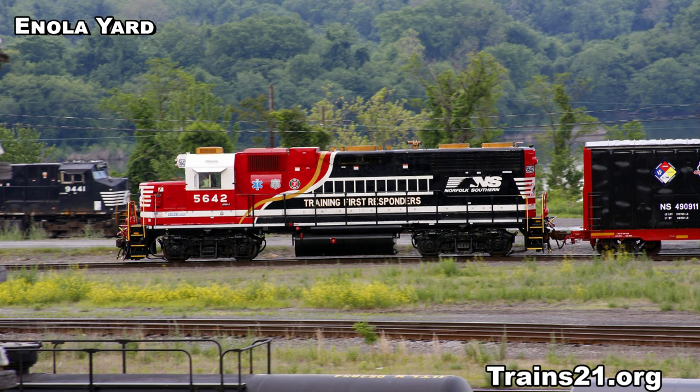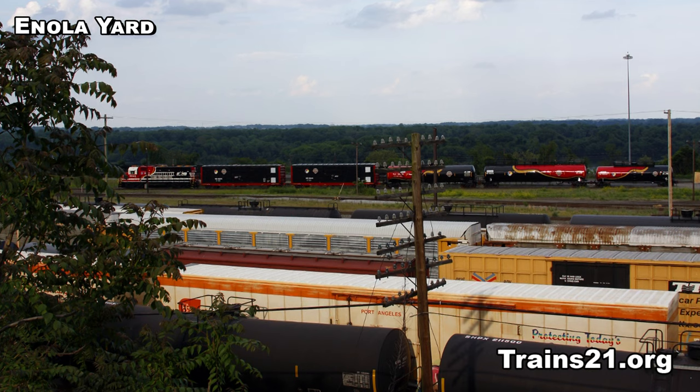Norfolk Southern number 5642 features the railroad's eye-catching training first responder scheme. The unit was built as the Penn Central GP38 number 7868 in January of 1971. The four-axle road unit retained its road number when it went into Conrail in 1976. In the early 1990s, the GP38 was repainted in a special scheme for Conrail's Philadelphia division. Norfolk Southern acquired the GP38 when Conrail's assets were split between the NS and CSX in the late 1990s. The railroad renumbered the locomotive 2923.